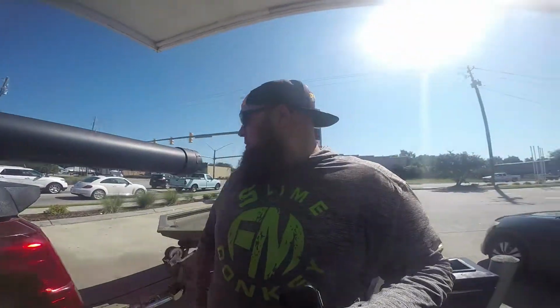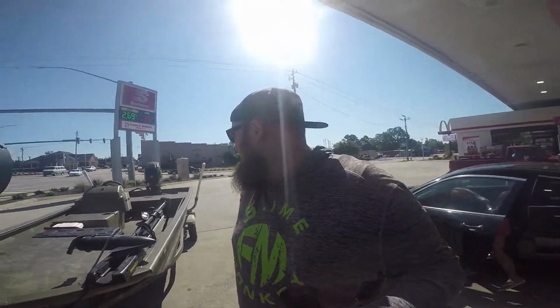Guys, so I stopped at the gas station to get some gas, and one of the downsides to buying this camera with one battery is I had to put it on the charger so it can charge. But I actually ordered one in the mail, and it should be coming at some point. So gotta get in the truck and get on the water.